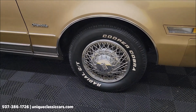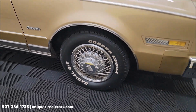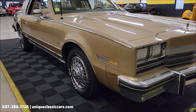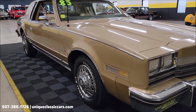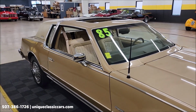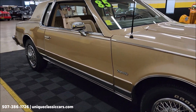Riding on the steel wheels with Oldsmobile wire wheel covers. That requires a tool to remove. That tool is in the glove box. You're going to be able to see that in the still pictures, as well as the manual tool for opening and closing the power sunroof. You're not going to need that though right now. The power sunroof working just fine.